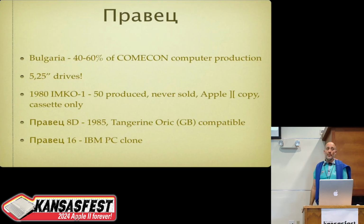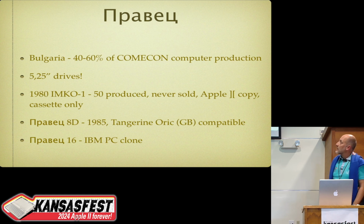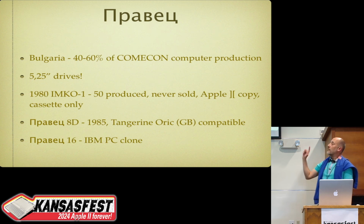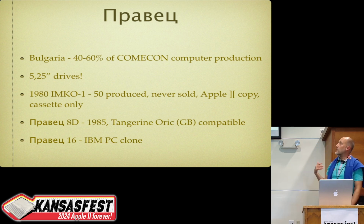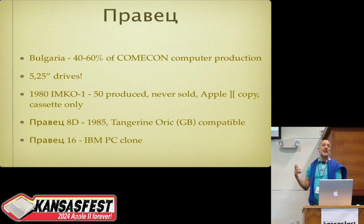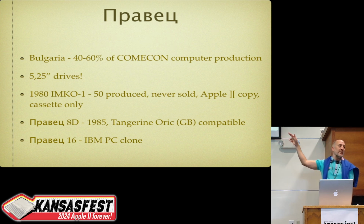And now we come to Bulgaria, to the city of Pravec, which is an old Bulgarian word for the right way, the right direction. Bulgaria was very active in the field of the computer industry. Sometimes 40 to 60% of computer production came from Bulgaria. They were the only country that produced 5.25-inch drives. The others had just 8-inch drives.